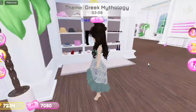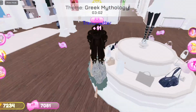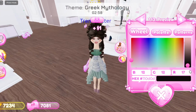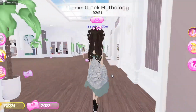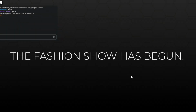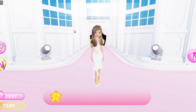What shoes? Okay, let's go in VIP. Let's see. Shoes. Not even all the shoes are loaded. Okay, that's great. Let's just put these on. Okay, well, these are my three items. We have my hair, my dress, and my shoes. This is the best I could do because the wheel obviously wanted to be rude to me on the first round. All right, the fashion show has begun, and let's hope we do good because we could only wear three items.